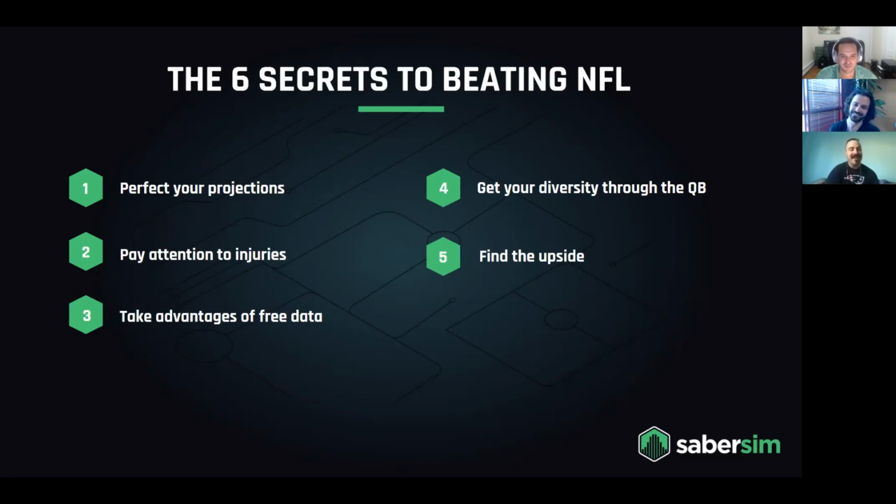Yeah, so get those fast players, get wide receivers that have high depths of target, that get targets way down the field. You want to make lineups that take advantage of all the strong positive correlations between different players, and also minimize the negative correlations you have in your lineups. And SaberSim does that naturally in the lineup building process.